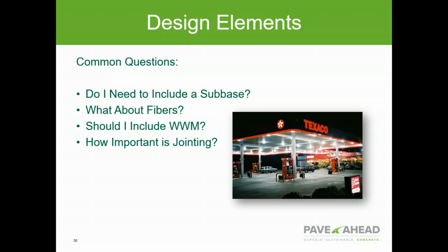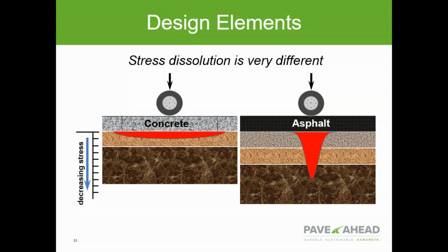Welded wire mesh, and then another very important topic is jointing. We'll hit a little bit of jointing information today, but I will remind you about a webinar that we have coming up specifically on jointing. But the first thing that we need to do is establish that concrete pavements and asphalt pavements feel the stress load differently.